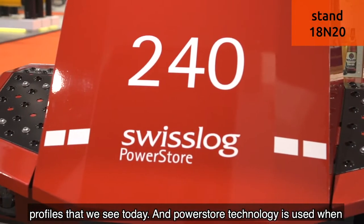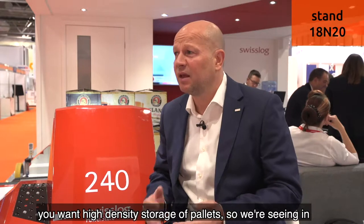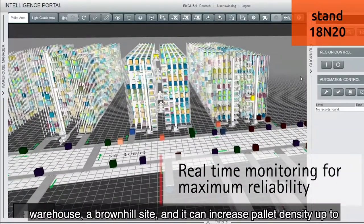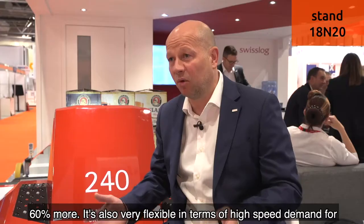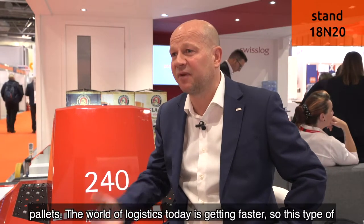And PowerStore technology is used when you want high density storage of pallets. So we're seeing in warehouses where we put it in today, it's very flexible in an existing warehouse, a brownfield site, and it can increase pallet density up to 60% more. It's also very, very flexible in terms of high speed demand for pallets. The world of logistics today is getting faster. So this type of technology is critical in our solutions.